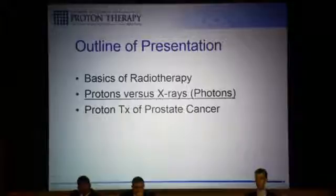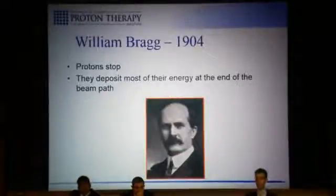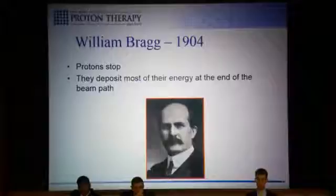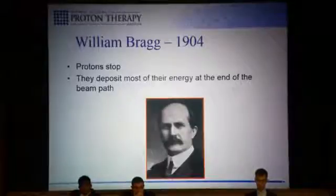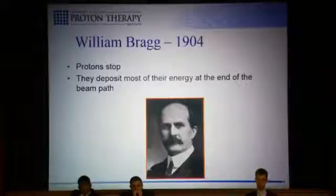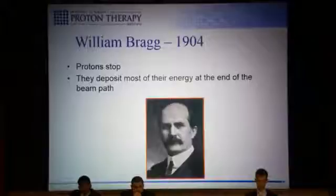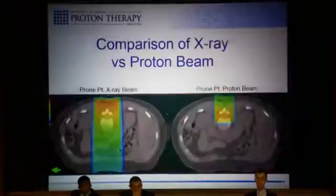Proton therapy versus X-ray therapy. The difference between these two types of radiation was recognized in the early 1900s. Dr. Bragg noticed that protons actually stopped in tissues, whereas X-rays kept on going. That was a difference. The other thing that he noticed was that protons deposited most of their energy at the very end of their beam path, and X-rays, on the other hand, deposited most of their energy at the very beginning of their beam path as they entered tissues.